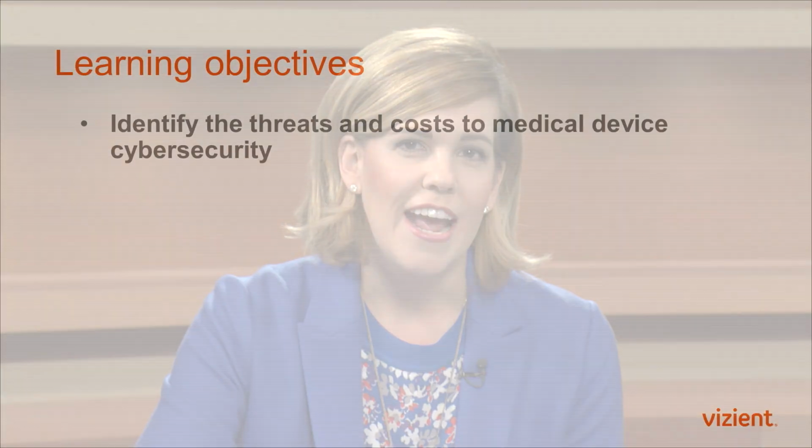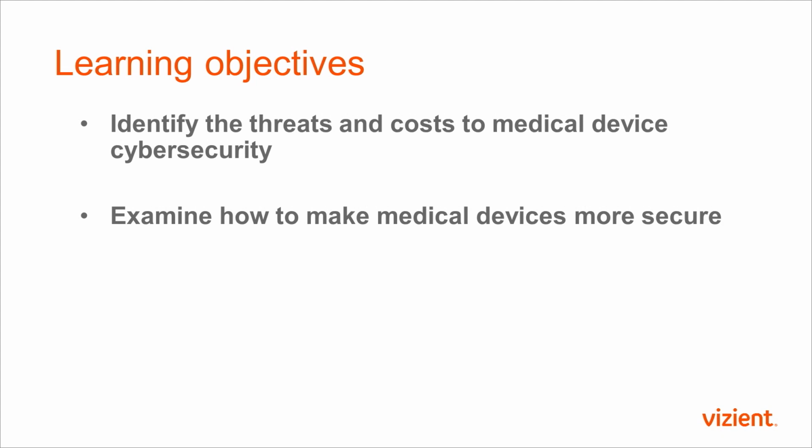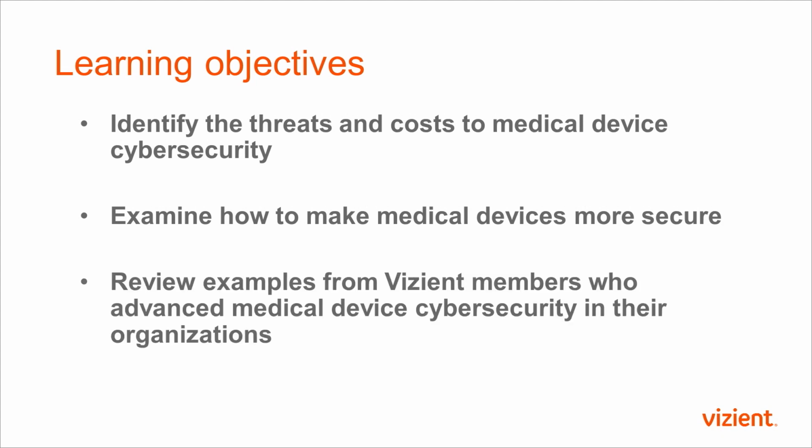I'm Zmuda, Senior Networks Director for Vizient. Today, we are fortunate to be joined by 3 leading experts in healthcare cybersecurity to see how hospitals can safeguard medical devices, and we'll specifically discuss the role of supply chain professionals in this process. Our learning objectives today are to identify the threats and costs to medical device cybersecurity, to examine how to make medical devices more secure, and we'll also review examples from Vizient members who have advanced medical device cybersecurity in their organizations.